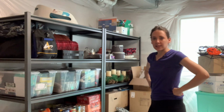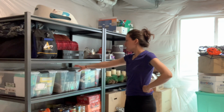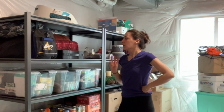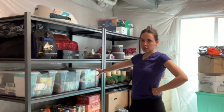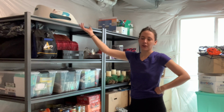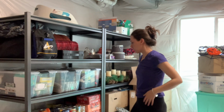So the way that I organize this is I put water on the bottom, food on the second shelf. This is supplies. You guys may or may not know this about me, but one thing that I am certainly not a minimalist about is safety preparation and camping gear, because they can be kind of one and the same. So I have a lot of preparation gear for natural disasters and also other types of disasters. And that kind of goes hand in hand with camping gear, because in the event that everything went to shit, we would be essentially camping.